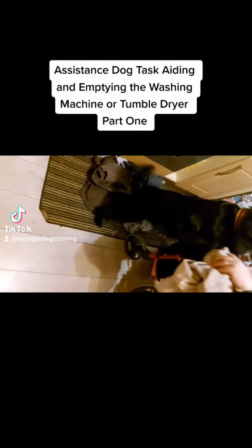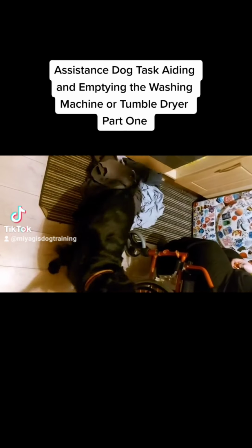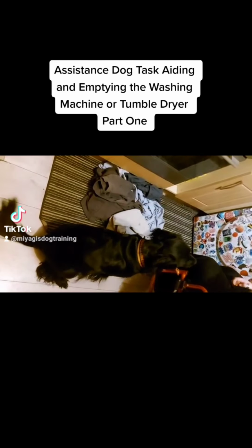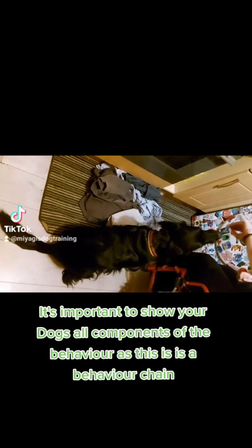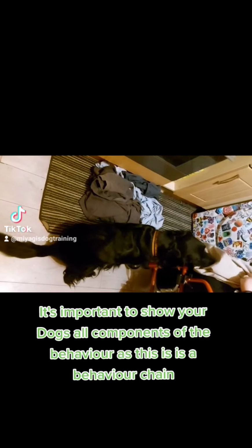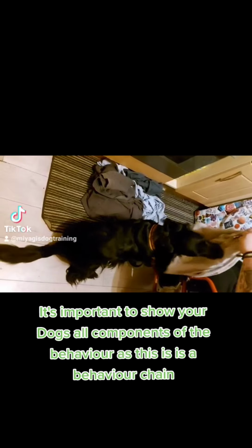Assistance dog task aiding and emptying the washing machine or tumble dryer. Part 1. Good boy. It's important to show your dogs all components of the behavior, as this is a behavior chain. Good job. Very good. Can you take it?